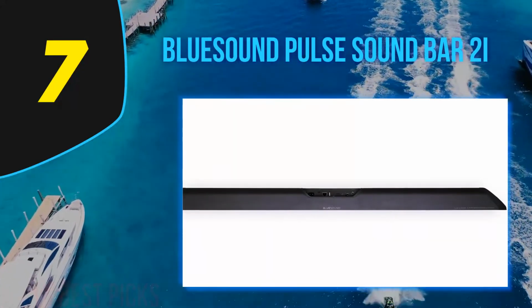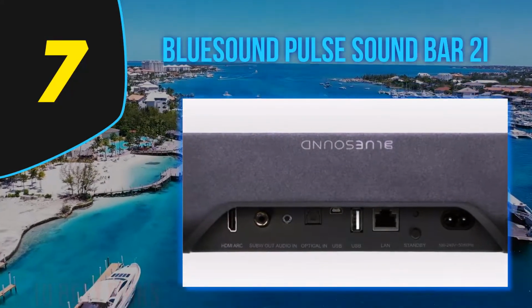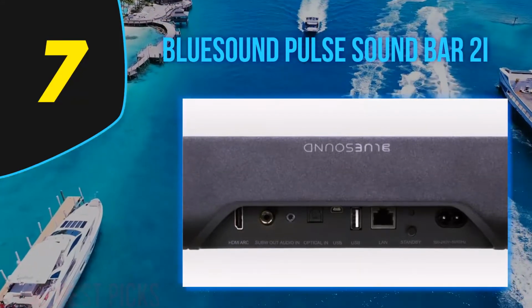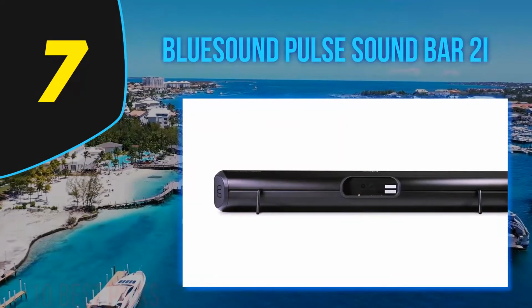Apple AirPlay 2 has also been added to this new generation, alongside Bluetooth aptX HD. In terms of physical connections, Bluesound offers Ethernet alongside its dual-band Wi-Fi, USB Types A and B, optical, RCA and HDMI inputs, and an output for that subwoofer.